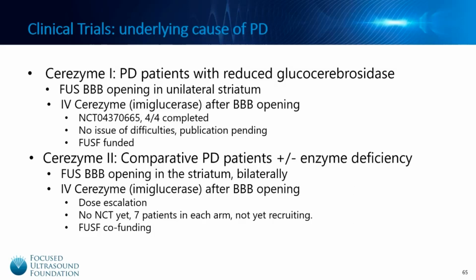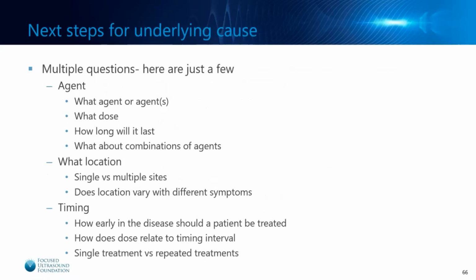And so the important thing on both of these is that if we could use the blood-brain barrier opening of focused ultrasound to put in therapeutic agents to help stop or reverse the Parkinson's disease process, that's the win that everybody's trying to go for. And there's some people working really hard on it right now. So in terms of steps for underlying cause, there's still a lot, right? There's what agent or agents, when to give it, how long will it last, what location or locations, what kind of timing needs to be done. A lot of questions still need to be answered. So a lot of what we're going to be doing in our newsletter is trying to go at these types of things. But it's exciting that we're on that process.